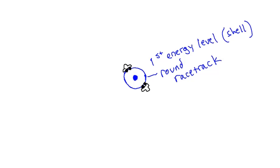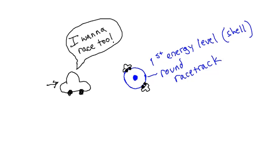So what happens if a third car comes along? Here's another car, and it comes along and goes, hey guys, I want to race too. Well, if a third car wants to race, and there's already 2 cars taking up this racetrack, then this third car has to get on a new track, because only 2 cars are allowed on a racetrack at a time.